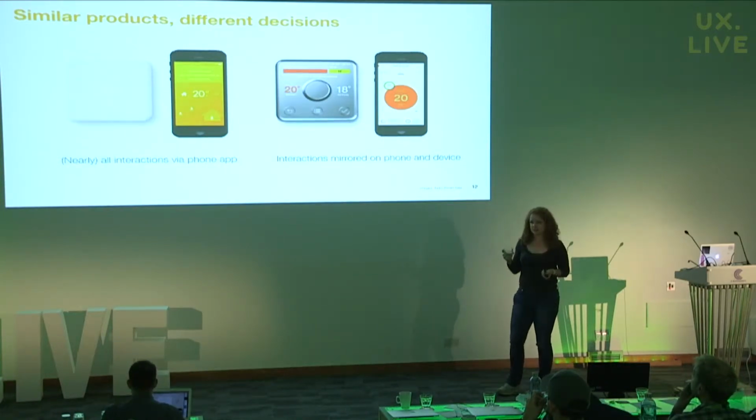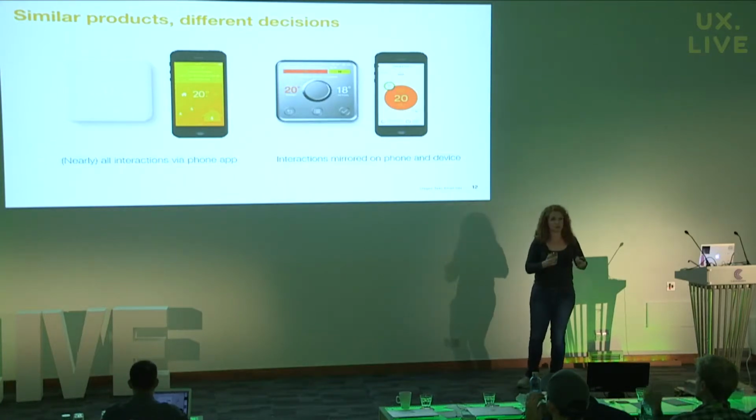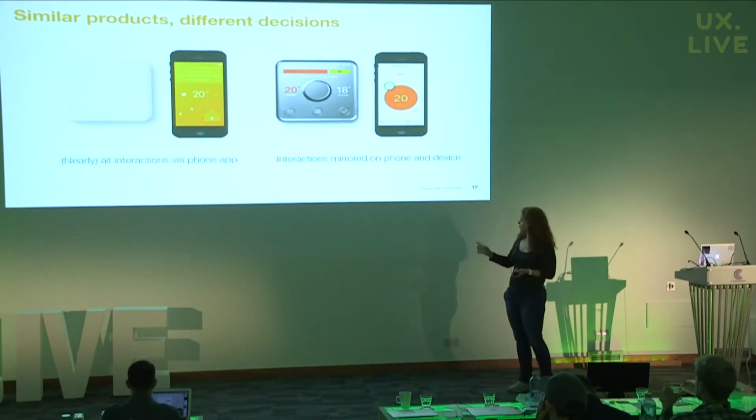The downside is that if someone doesn't have access to that mobile app, maybe they're in a home where they just aren't set up, maybe they can't find their phone, maybe the phone's broken, you've got very limited control of the device. So you're actually worse off then than you would have been with a conventional stat.